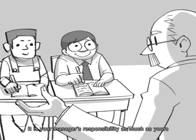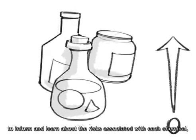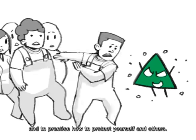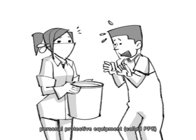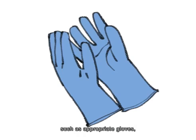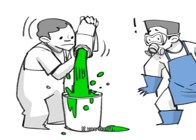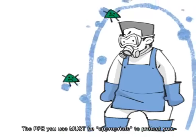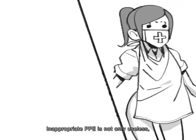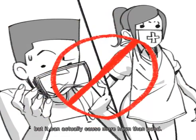It is your manager's responsibility, as much as yours, to inform and learn about the risks associated with each chemical, and to practice how to protect yourself and others. If the chemical requires you to wear personal protective equipment, called PPE, such as appropriate gloves, goggles, respirators, aprons, shoes, or anything else, then you must. If you don't, you expose yourself and your coworkers to unnecessary risks. The PPE you use must be appropriate to protect you. Inappropriate PPE is not only useless, but it can actually cause more harm than good.